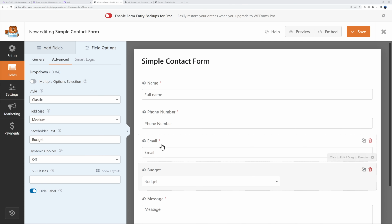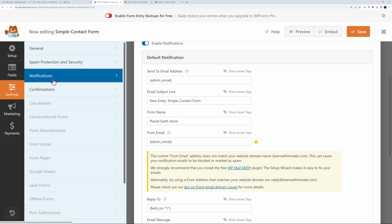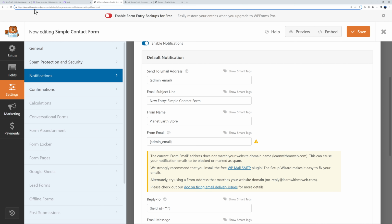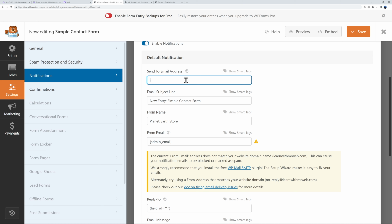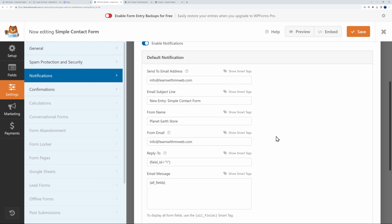And now we want to make sure that we receive all these inquiries. So now we go to settings, notification. And as you can see here, it says admin email. So now we need to type your own email address here and there as well. Now be careful because it has to belong to the same domain name that you're building the website with. So in our case here is learnwithmrweb.com. So it should be an email address that belongs to the same domain name. Okay, so I'm just going to type here info@learnwithmrweb.com and there you go. And that looks more professional anyways, you know. Now click save and that's it.